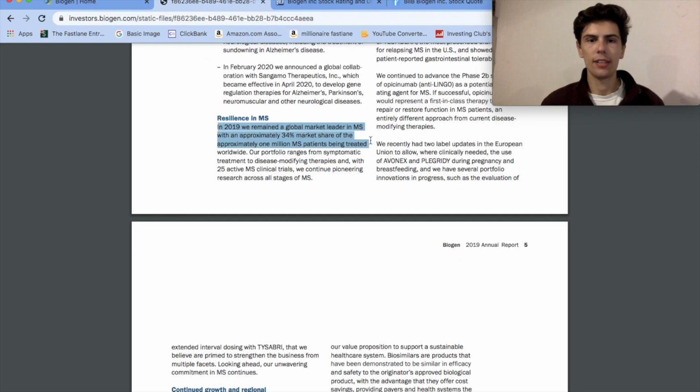In this letter, they state they're the market leader in MS with 34% market share of the 1 million patients being treated. So this is really their moat right there, where they have the majority of market share for a condition that is fairly common.